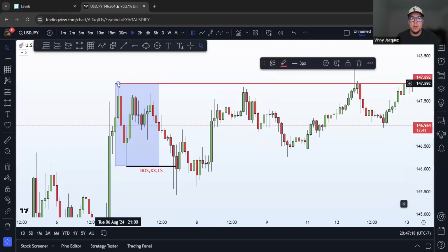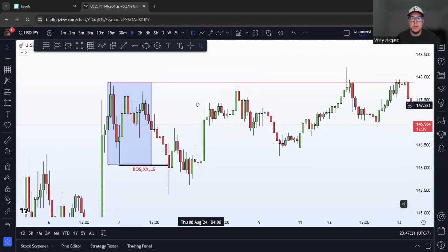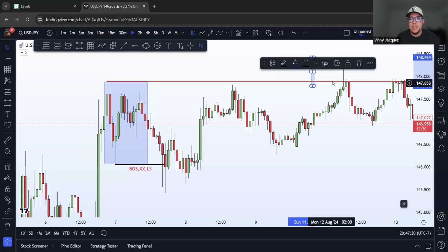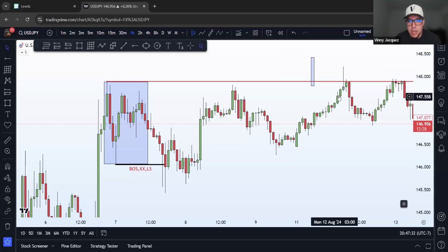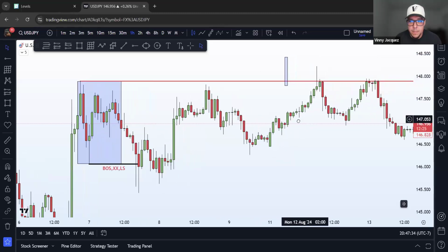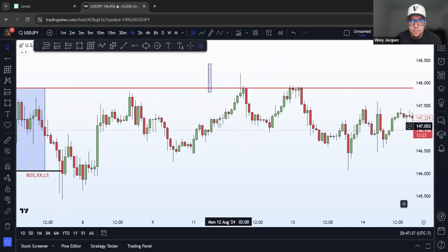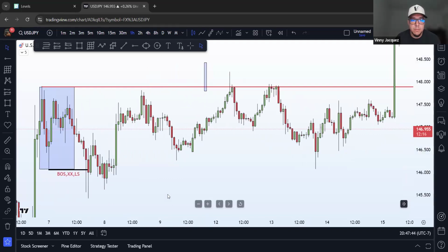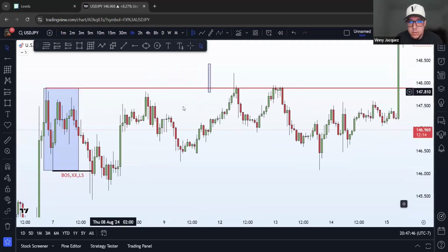So my change of character, boom. That's my change of character line. Now notice, that's not a change of character. It neither is that, and neither is that. I need a full body candle close like that above that red line. So let's take a look. Boom. We finally get that. Let me take a look. Yep. We never got that.